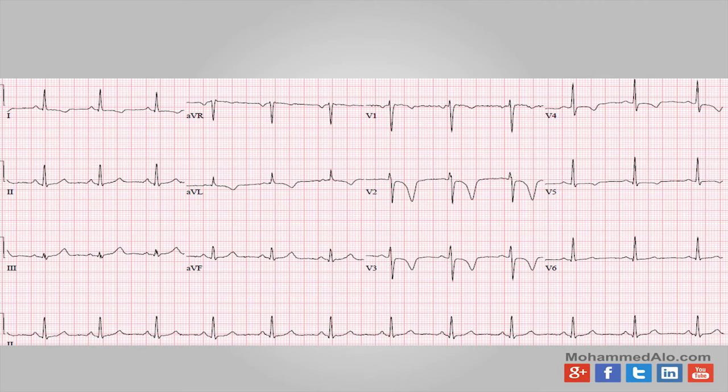Next EKG, deep inverted T waves in V2 and V3. These are the significant deep inverted T waves we've been talking about. This could be an anterior MI. This could be real bad COPD. This could be a PE. This could be anything. These are the real deal, not like the ones in V5. You see those ones in V5 and V4? That's not what we're worried about. We're worried about that one in V2 and V3.